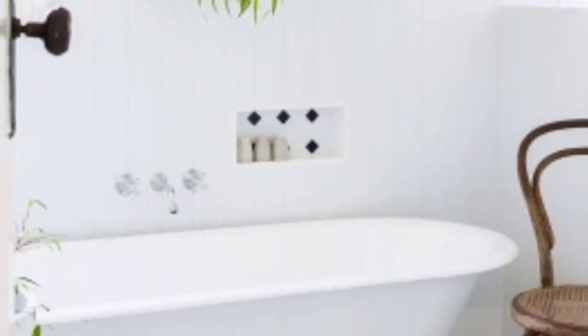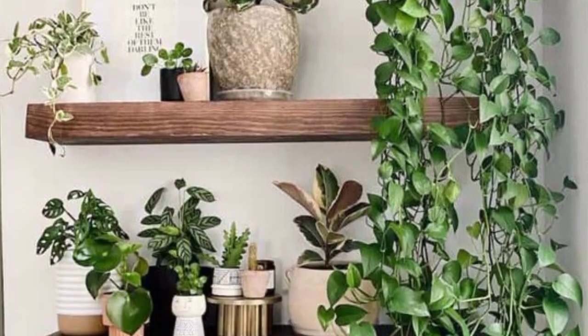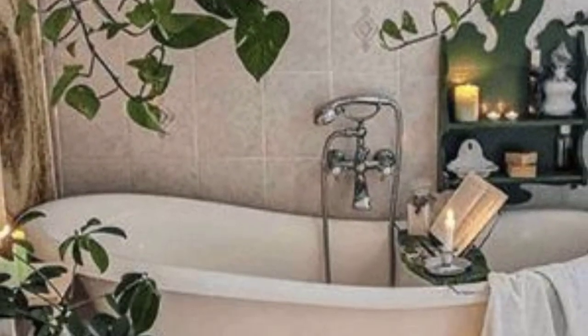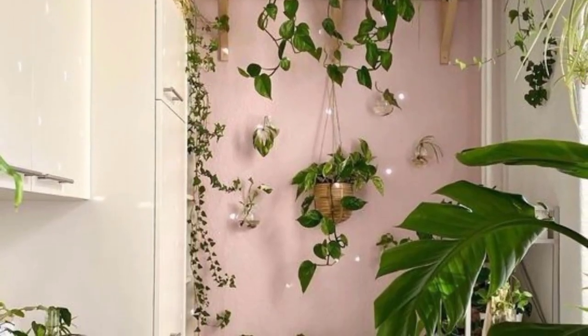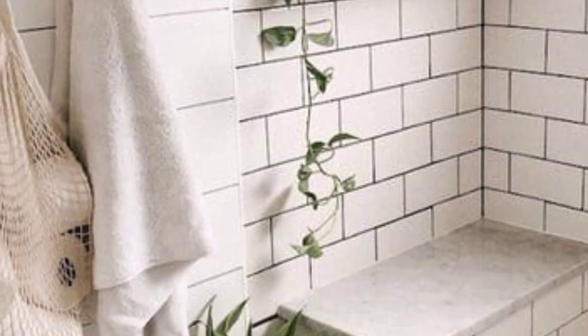Hang trailing plants such as spider plant, pothos, from the ceiling or a high shelf to add a dynamic element to the room. Macrame plant hangers or decorative hooks can be used to hang the plants. Place plants on floating shelves or decorative stands around the bathroom. Grouping plants of varying heights and sizes together can create an attractive display.